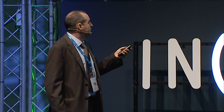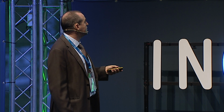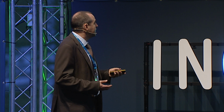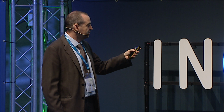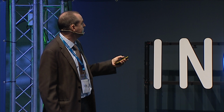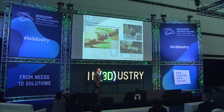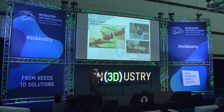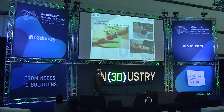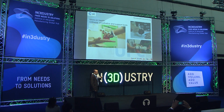The process has been explained by Arnau. I'm not going to repeat it, but it's: scanning, segmentation, cut file, approval, and then production, training, planning, surgery, and evaluation, comparing what was the tumor with the real prototype. And what we are doing with our desktop machines is things like, as Arnau has also told you, orthosis and prosthetics, things that would improve the life of young people.